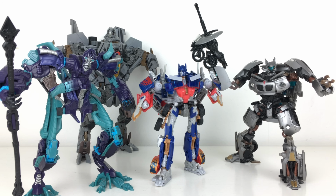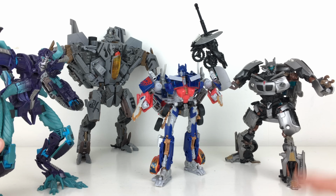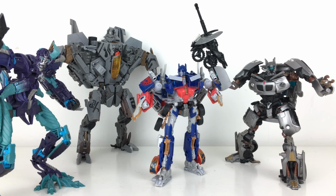And then of course, moving on to the iconic Leader Class Hunt for the Decepticons Starscream. This figure was so good that Takara Tomy actually even picked this up a couple of years later, gave it a Movie 1 paint scheme, and even labelled this a movie masterpiece figure. This was amazing. This was such a nicely done figure, incredibly accurate to the movie, came with an exceptional amount of articulation. The accessories were fantastic.